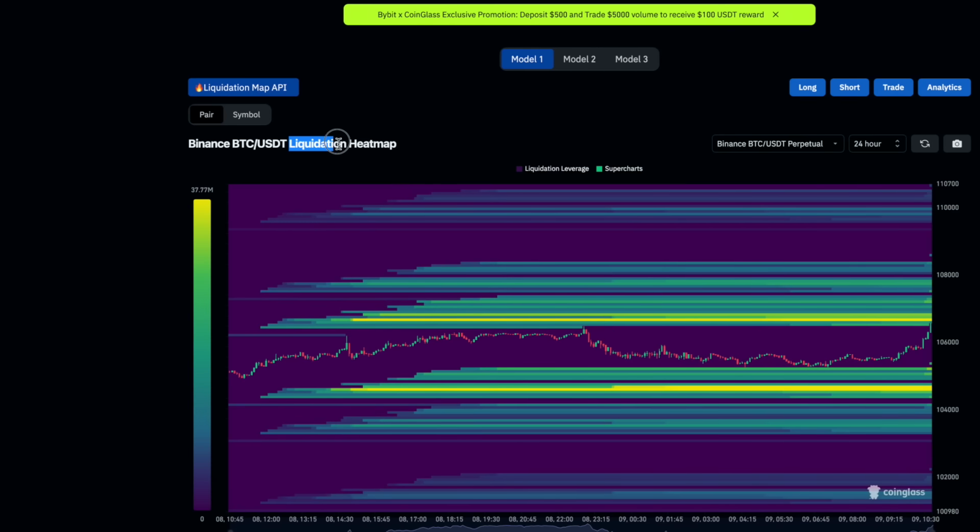A quick look at the liquidation heat map. This has proved very accurate in terms of giving us the range of prices that we can expect with Bitcoin in the next 24 to 48 hours. And at the bottom of the range, we've got 104,600. And at the top end, it looks like we're just about hitting there. It's about 106,600.